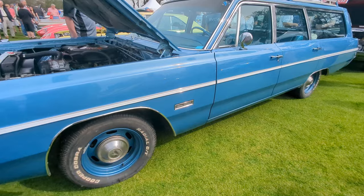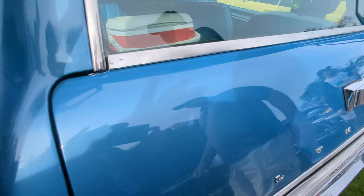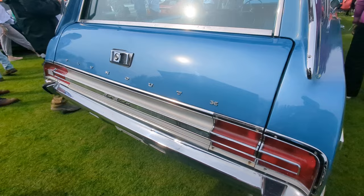It's the Custom Suburban. Yes, sir, it is. The Custom Suburban. Plymouth. And yeah, you had the rear-facing seats like they had in Mercedes, too. This one ticks all the boxes if you like these old station wagons.